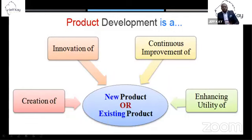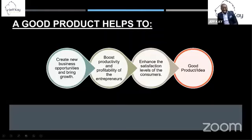Then a good product helps you to, number one, create a new business opportunity and bring growth. As an entrepreneur, when you develop a new product, you're creating new business opportunities and bringing growth. Number two, as an entrepreneur, you need to develop new products to boost the productivity and profitability of your enterprise. And that is important. You cannot stick to one product, or one old idea, or one old way of doing things. You may want to improve on it to boost your productivity and profitability.